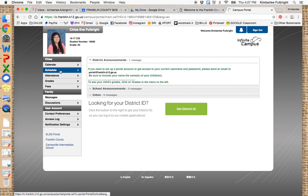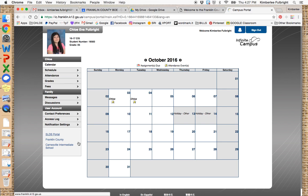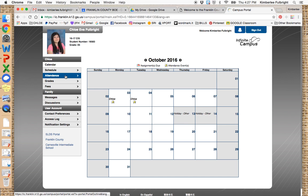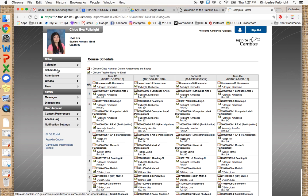I don't use the calendar a whole lot because there's usually not a whole lot of information on the calendar, okay? However, this was when she was out some days. We don't use the schedule a whole lot, although you can see some classes that she's taking because that can kind of get confusing.